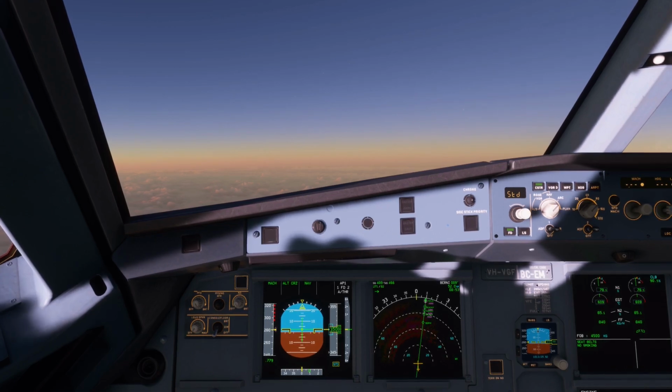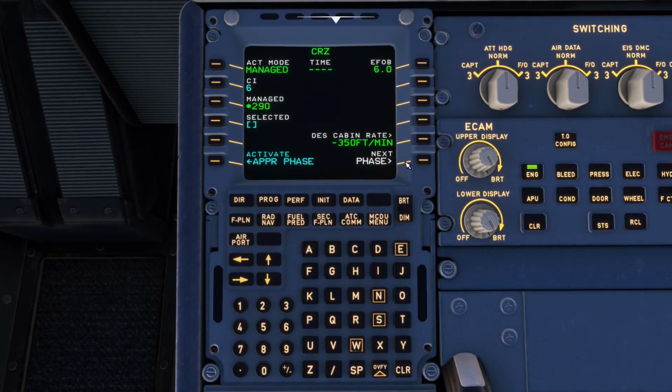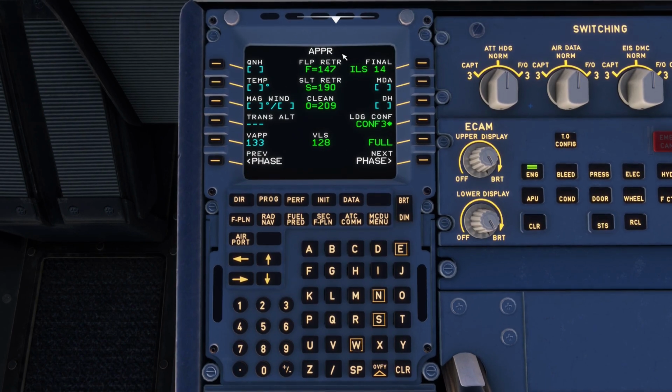Alright, ladies and gentlemen, hope you guys enjoyed that little cruise cinematic portion of the episode, and we are now ready to start entering our destination information into the MCDU to begin our arrival procedure into Gold Coast International Airport, Yankee Bravo Charlie Golf. So let's go ahead and start doing that. Let's go into the perf page and navigate over to the approach phase.